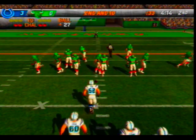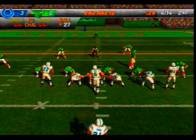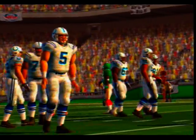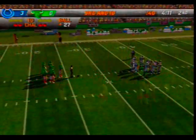Second and 10. Ball on the 27-yard line. Clear. Watch each other back. The home team comes out in a 4-3. Gets the pass off. This one falls incomplete. Riddle was the one they were trying to get the ball to on the play.